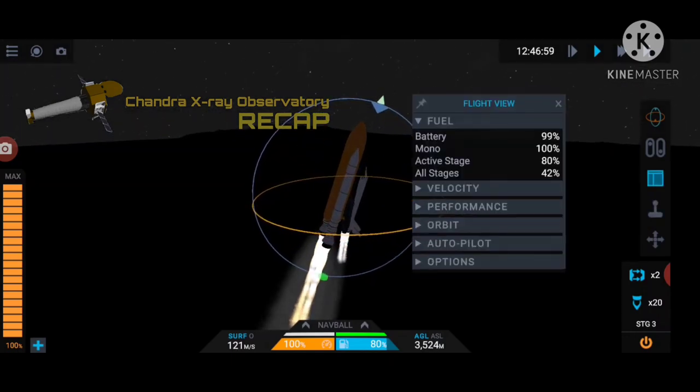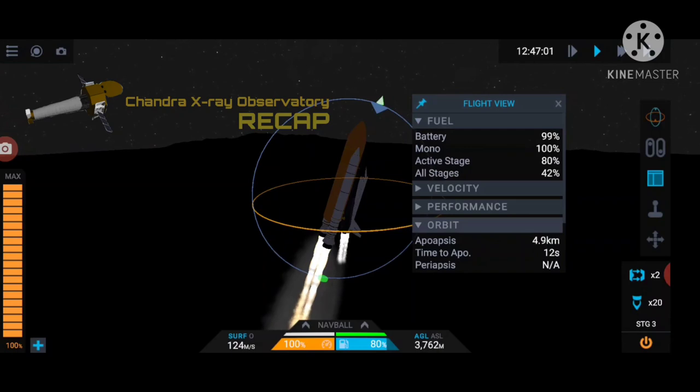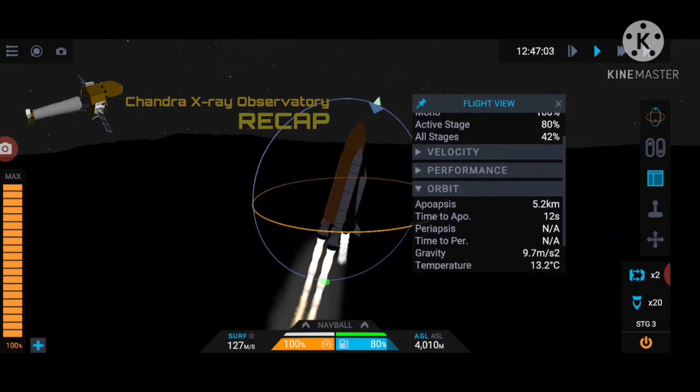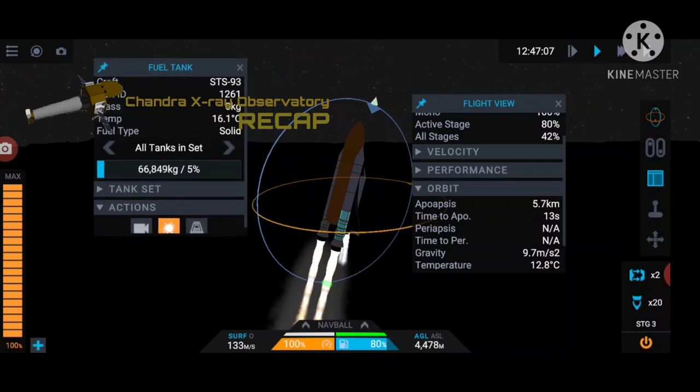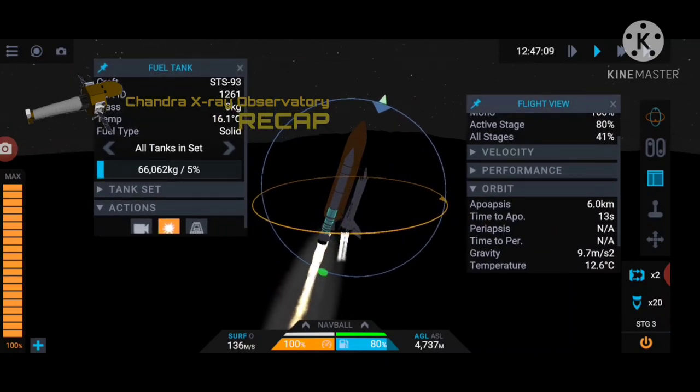Columbia is now headed downrange, altitude 3.8 miles. And as we hear, all systems okay. It looks like a sensor on board.